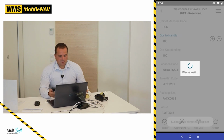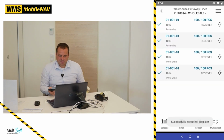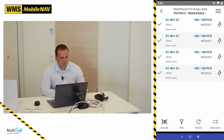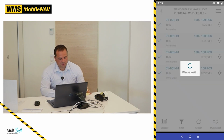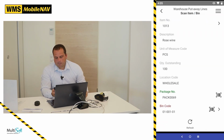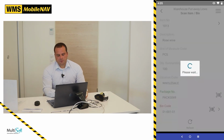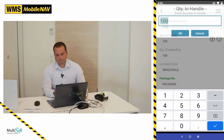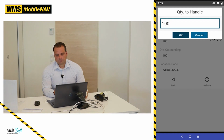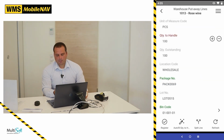And via this simplified process, we just scan the pallet number and not the item number or the lot number or whatsoever, because the package identifier identifies the goods and everything in this particular case, because this is a homogeneous package. So I will confirm the bin code on this one. Quantity to handle is 100. And I press register.